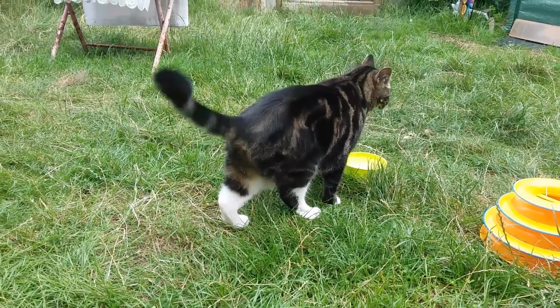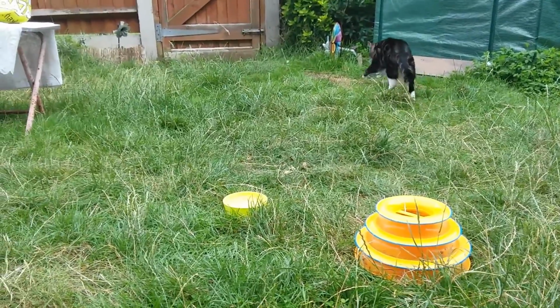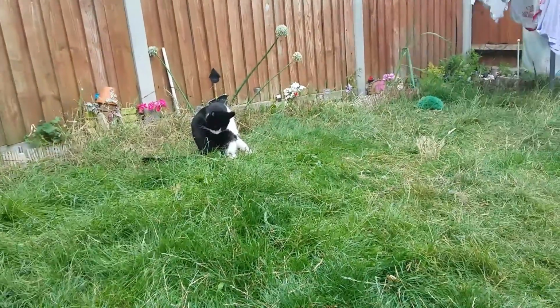The cats go, got a drink for them in the garden, and a play toy and a tunnel. Just had a bit of a tidy up in the garden actually. And there's Tiddles chilling as well. It's just there.